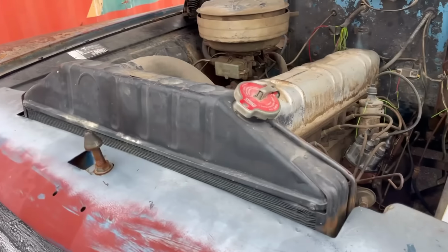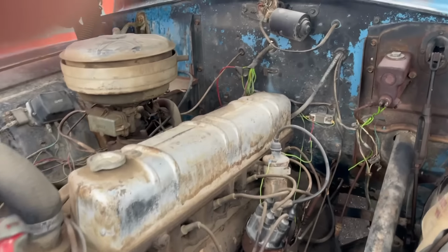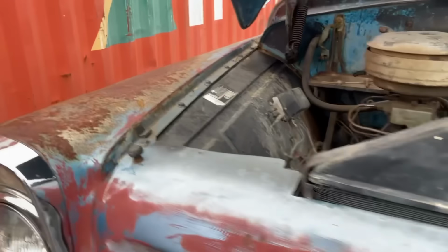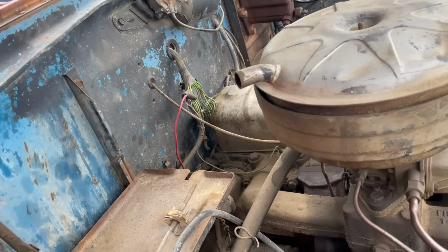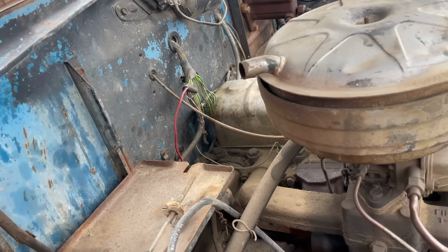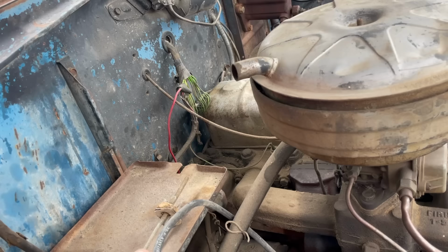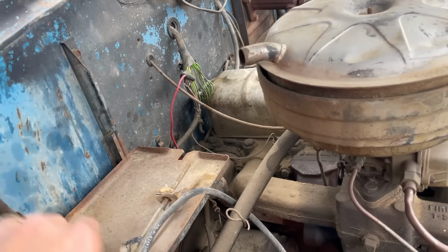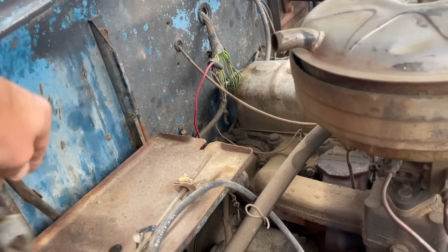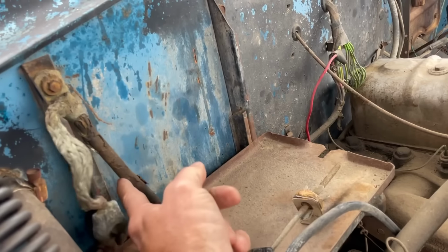So let me run through the procedure. First things first. This is actually the positive battery cable. I should have got a different one of those. Maybe I did, maybe I didn't. But this negative cable is just thrashed.